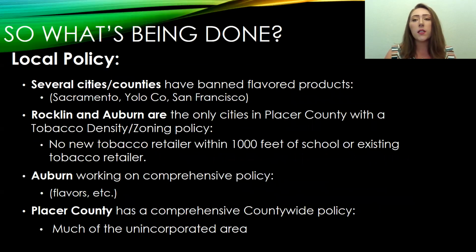Local policy, this is kind of within California and within our county. Several cities and counties have banned flavored products. Rocklin and Auburn right now are the only cities in Placer County with a tobacco density and zoning policy. So that means they're doing social host ordinances and the no new tobacco retailer within 1,000 feet of schools or existing tobacco retailers. So we're trying to make these different retailers less dense, keep them away from our schools so our students and our youth are seeing less of it.